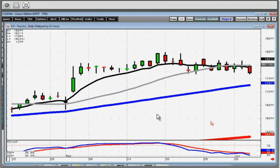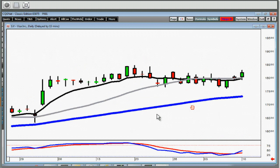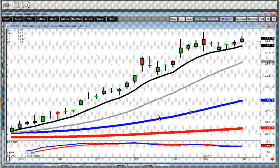Visa. Oh, Visa. There we go. Yeah, that's kind of your doji sandwich. Yep, we can be positive on that one. Obviously, the options. WTSL, stay long. This one you can be buying on positive trading.